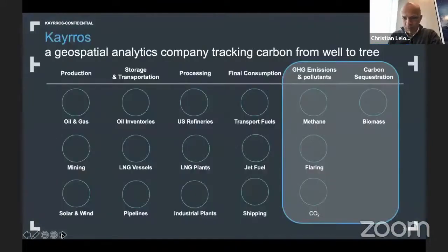Oops, something went wrong with this slide. But yes, to introduce Kairos, we're a geospatial analytics company. We started looking at the energy value chain from the point of production to inventories all the way to demand. But we've been very active these last 18 months looking at the end of the cycle, which is emissions and ending with the carbon sequestration.